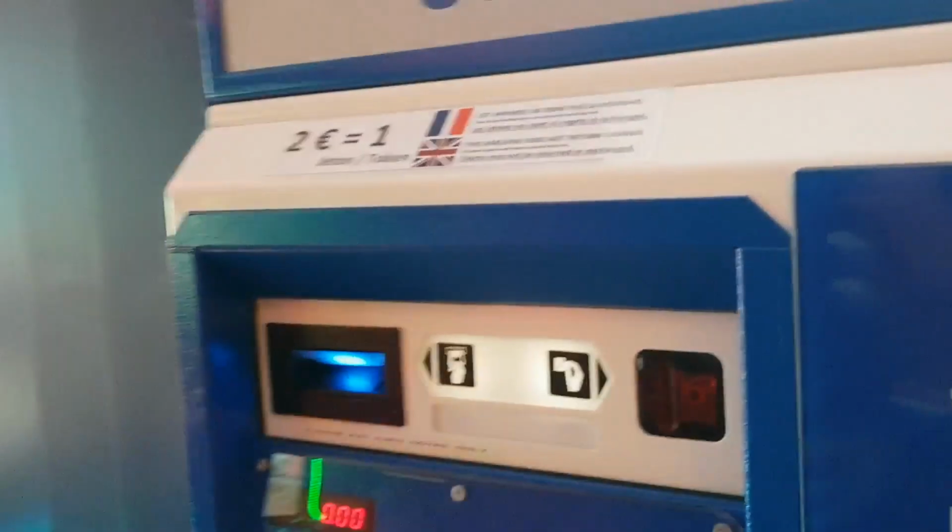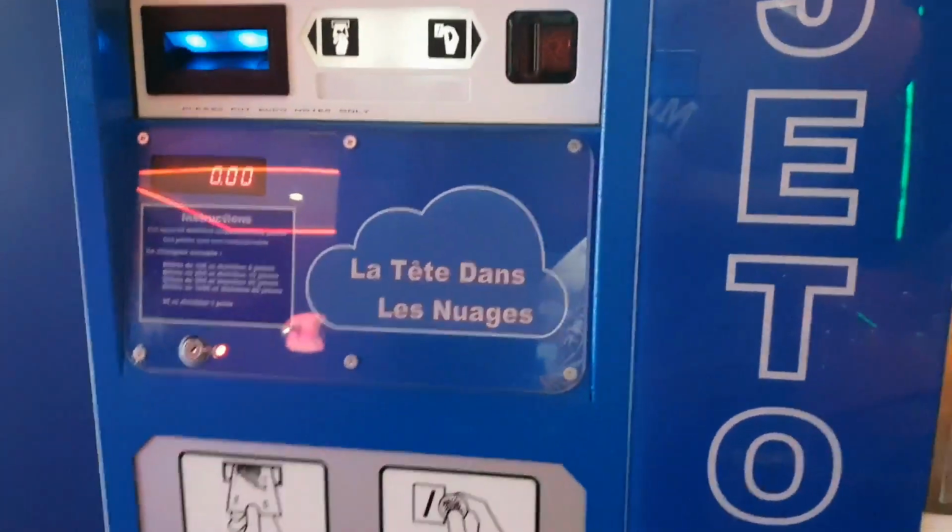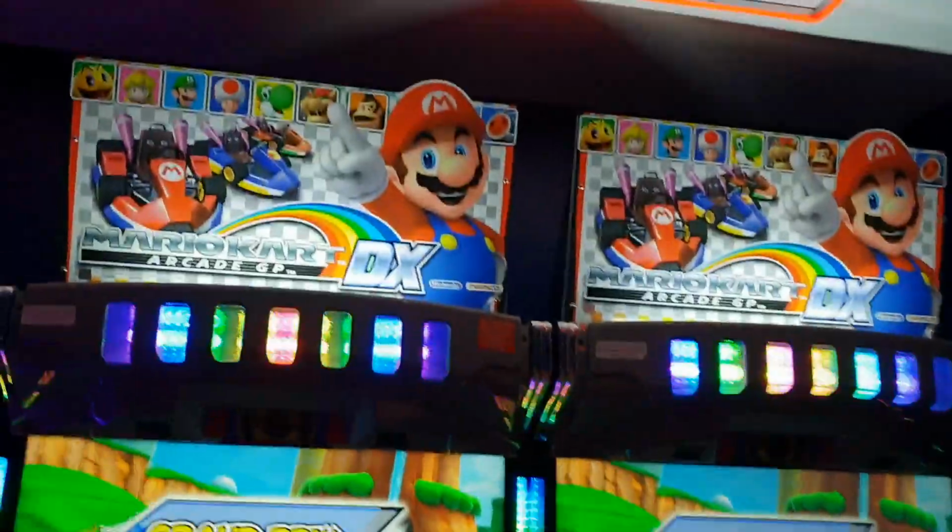This is not a change machine, this does tokens, so don't do what I did. I didn't read that part, I just saw change and I put 10 in, and I got 5 tokens. So I'll be doing an arcade video on Mario Kart. So yeah, this is all the games here.